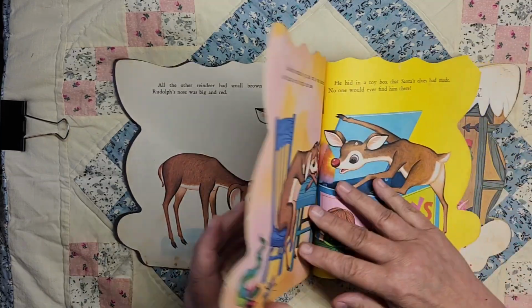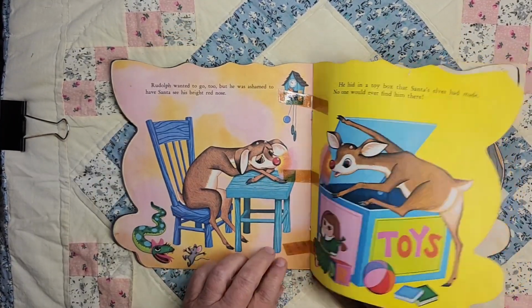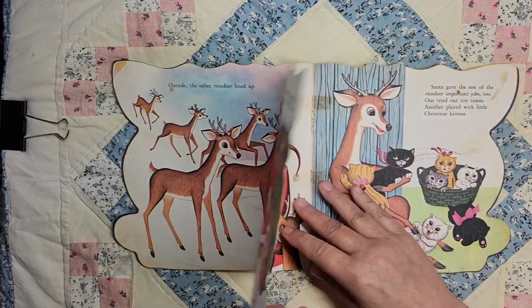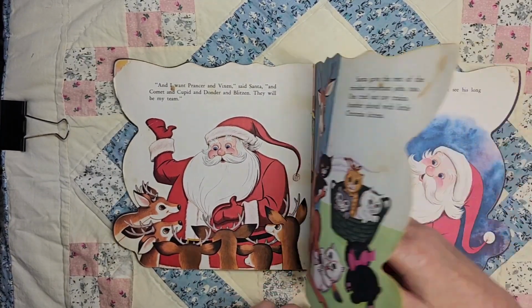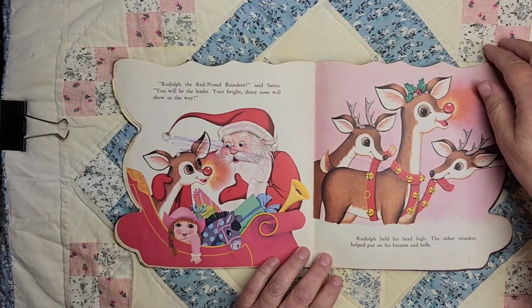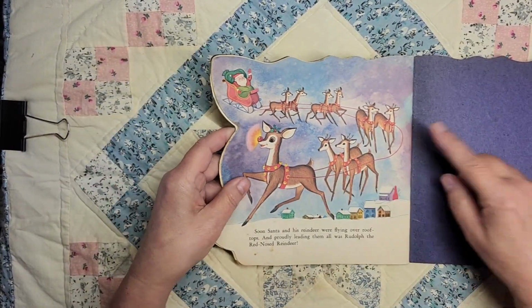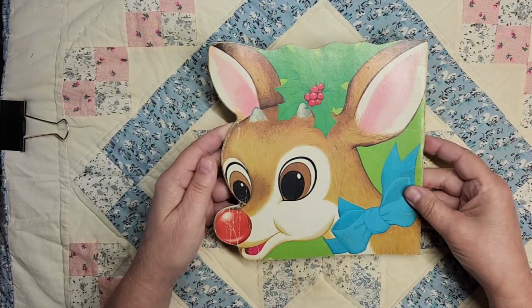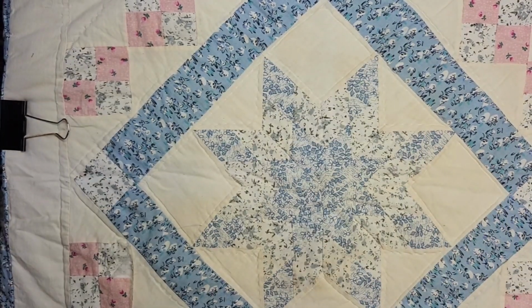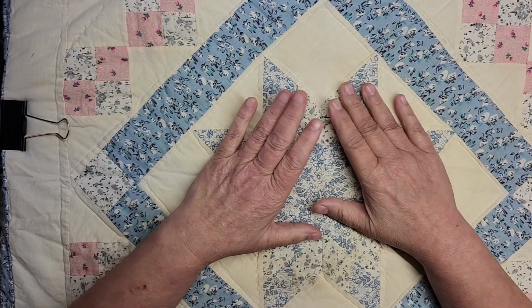Rudolph's story makes me sad. Look at the old tape. Woohoo! So usually when I use a Rudolph book, I only use the smiley happy pictures of him. This is a classic illustration. Pretty good shape. And I think for now, that about covers it.